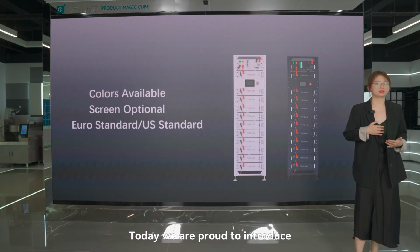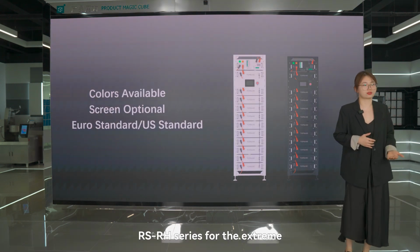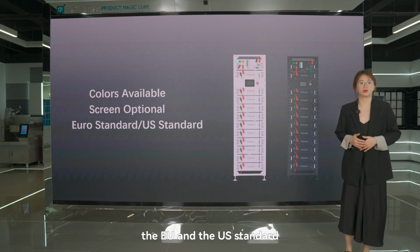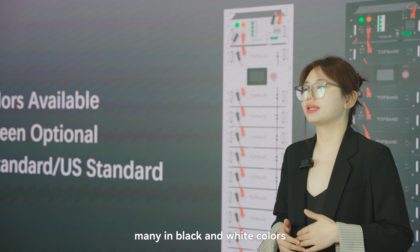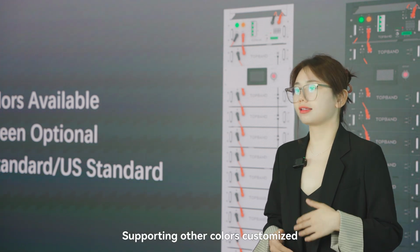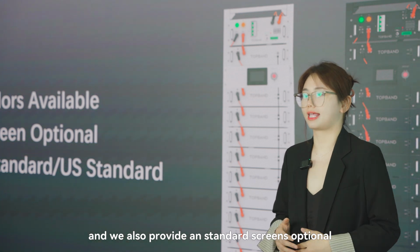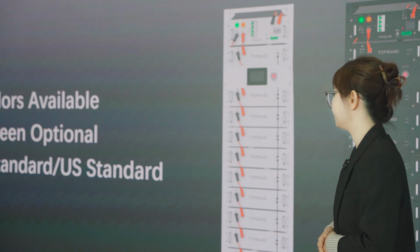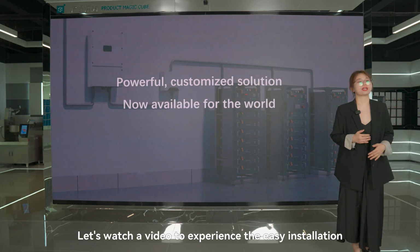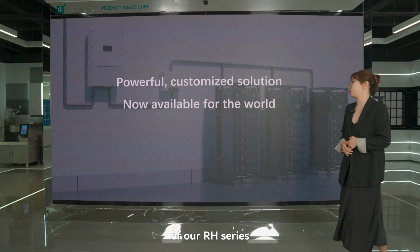Today, we're proud to introduce the RH series for the extreme. The products apply to both the EU and the US standard, mainly in black and white colors, supporting other customized colors, and we also provide an optional extended screen. Next, let's watch a video to experience the easy installation of our RH series.